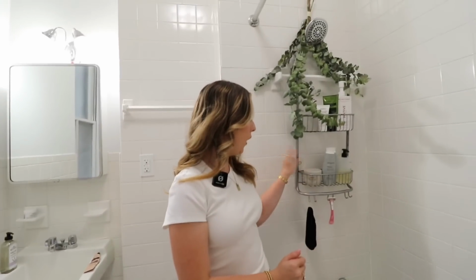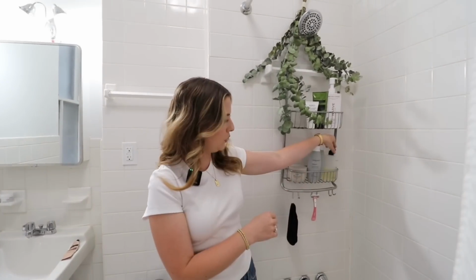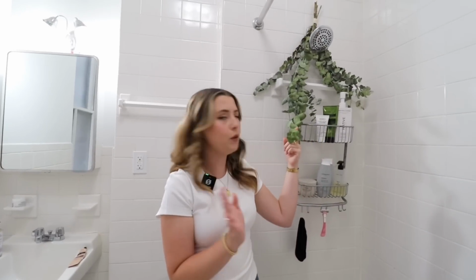Favorites hung up, my little Way hair mask and Living Proof, my favorite hair products ever, and then Salt and Stone body wash, which smells amazing. And I love to put some eucalyptus up on the shower. I feel like it just gives you that fresh spa feeling.